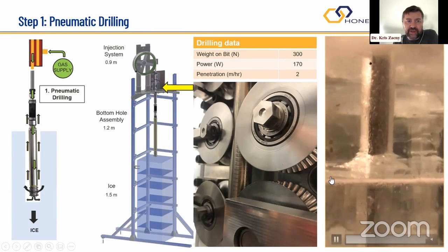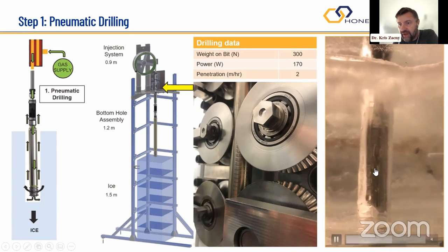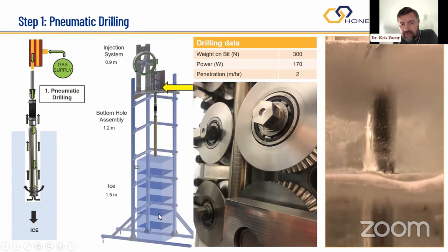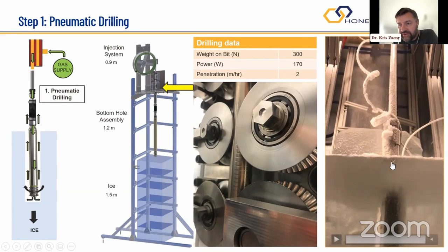This shows step one, which is pneumatic drilling. What you can see is a drill going through 1.5 meter columns of ice, and you can see the snow being blown out. So this is how we're drilling. You can see the injector over here. The way you can see where the injector is working: on this side, the tube is smooth; on this side, the tube is cut with teeth. The force required to bend it is so high that you plastically deform the tube. That's why you have these teeth from the driver gears.